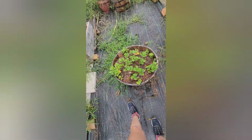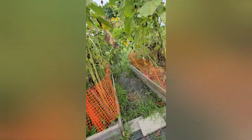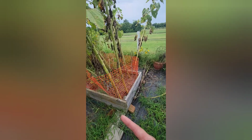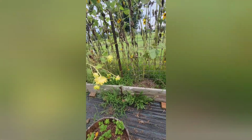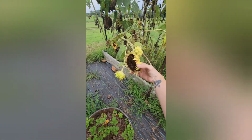My strawberries. These things are huge. It's like a jungle in here. I thought maybe it would give me more shade and then I could grow some other stuff, but now I can't even get in there to harvest anything. The netting's to keep my cats out. They overshadowed everything, so they're not coming back this year. Not in this spot anyways.